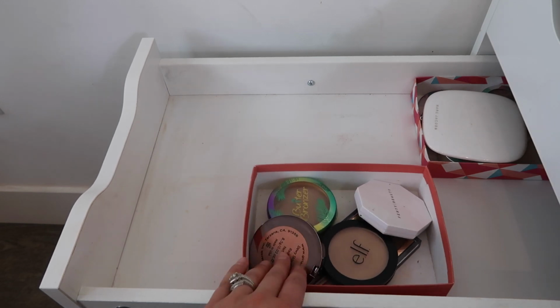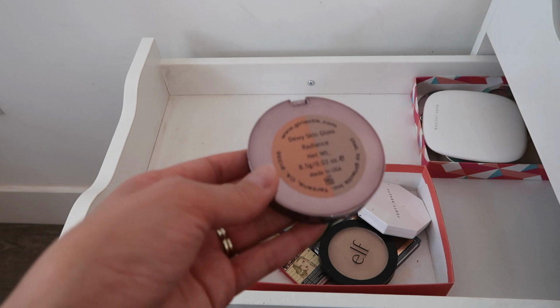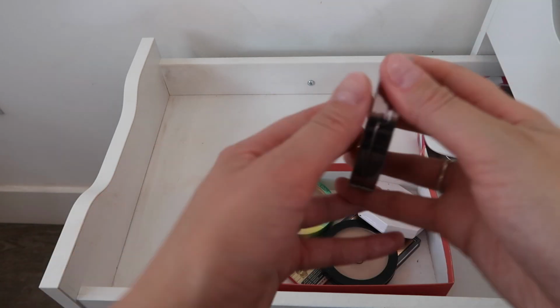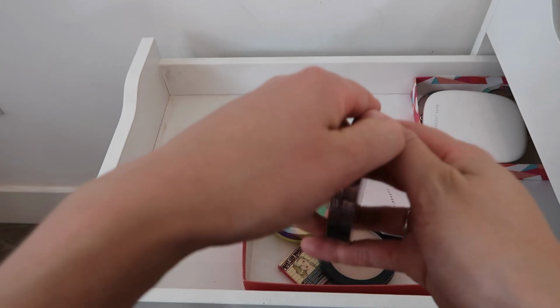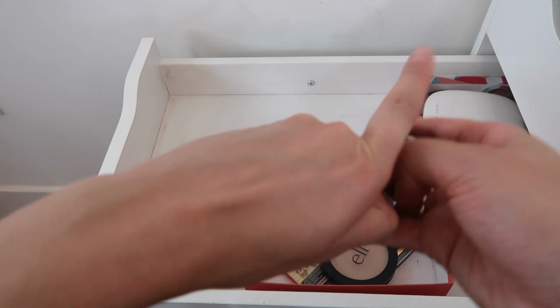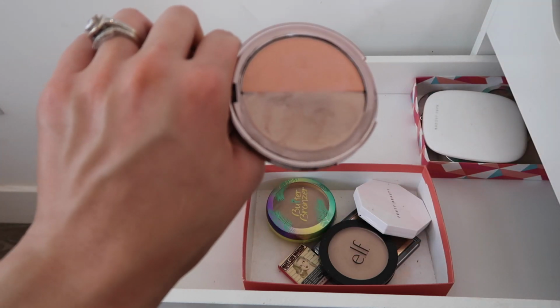I love this product. I have it randomly up here because I just wore it yesterday. So what I've been doing a lot lately, let me know if you guys want to see my favorite products for no makeup, because when I'm wearing no makeup, it's basically a cream concealer, mascara, and this is a dewy skin product from Galactic.